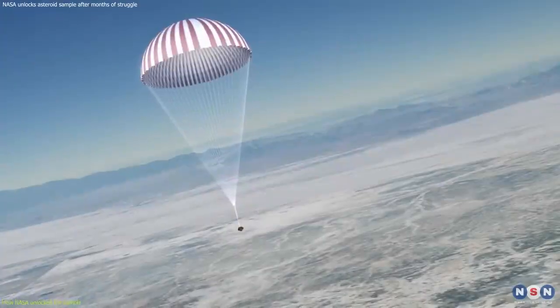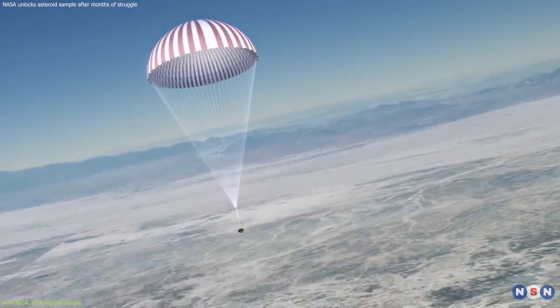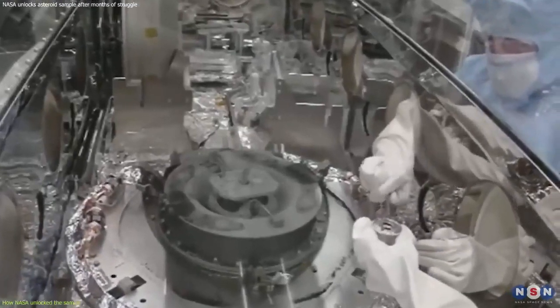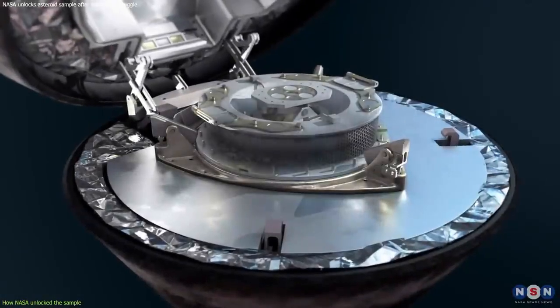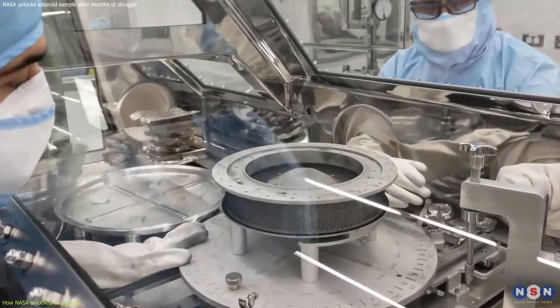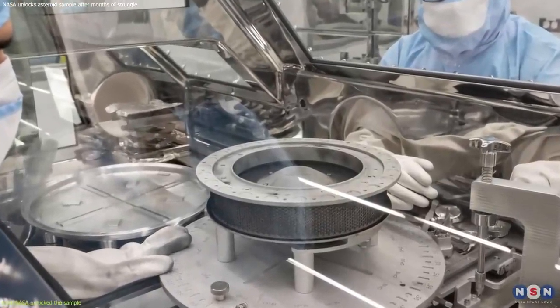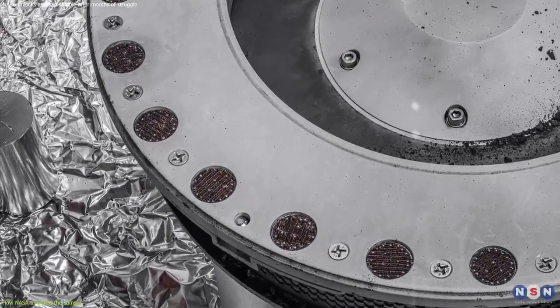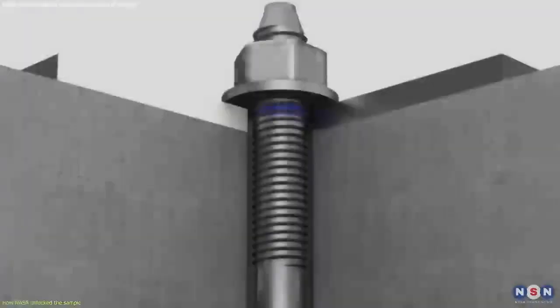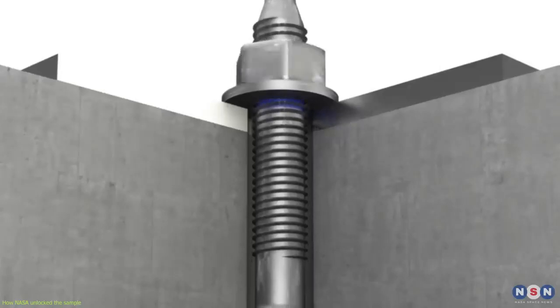However, the excitement of getting the sample back to Earth was soon met with a challenge. The capsule was sealed with 4 metal fasteners that had to be removed before the sample could be accessed. The problem was that the fasteners were stuck and could not be turned by the standard tools that NASA had prepared. The team suspected that some of the sample material had leaked into the gaps between the fasteners and the lid, creating a strong friction that prevented them from moving.